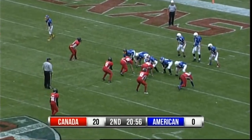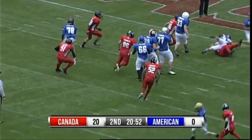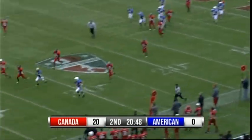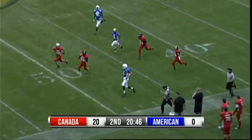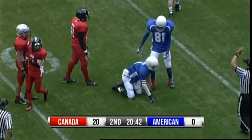Emilio Ames in the split gun. Hands it off. Oh, wow. Double pass. Ames wide open down the field to the 30, the 40, across midfield, brought down at the 45-yard line.